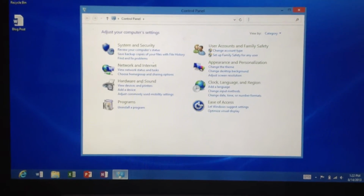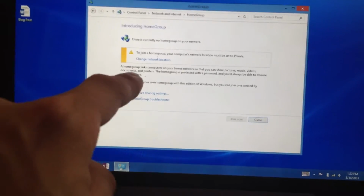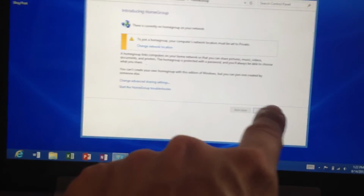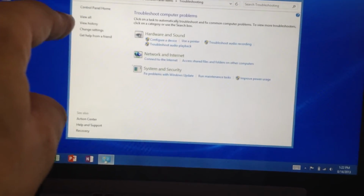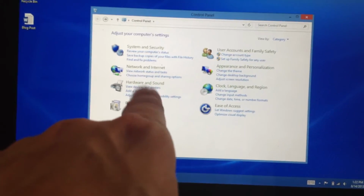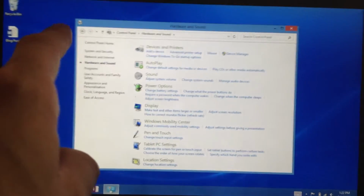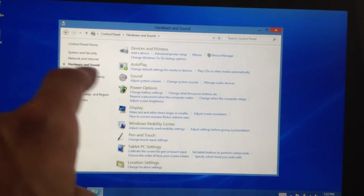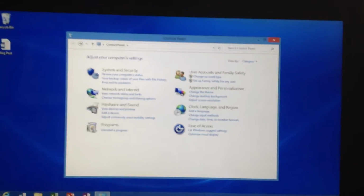So I'm able to go through here and look at if I need to set up internet and network connections. Obviously I'm not setting up a home group or anything like that, so I'm going to close out of that. Systems and security, all the usual stuff. It's pretty close to a Windows machine, or it is a Windows machine. I like to be able to know that this is still here and this is familiar for me. Hardware and sound is still there. Okay, so I can add all these different devices to this here if I want to plug it into a network, if I want to add different things.